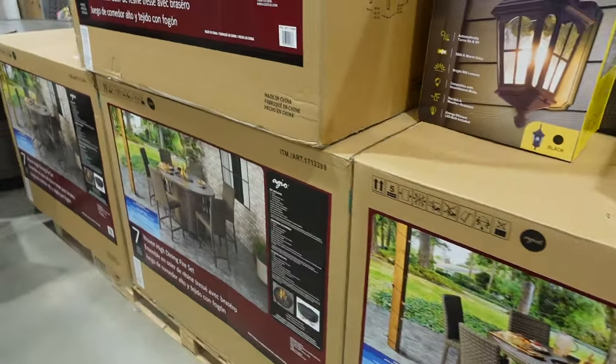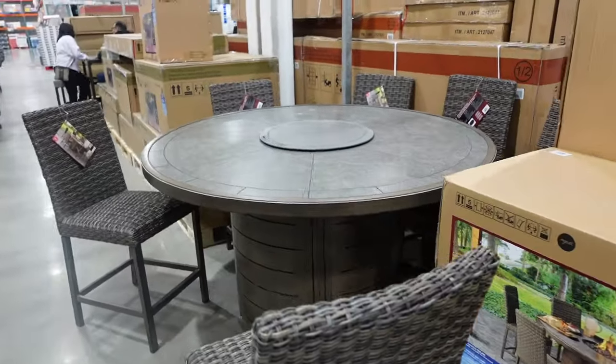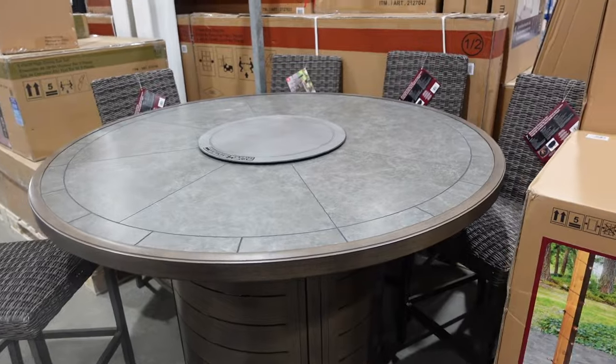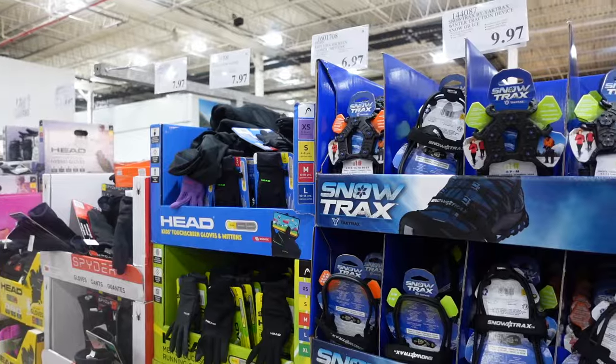Then we've got this fire pit that's up high and table and chairs. So this is a 7-piece set. It's got 6 chairs and then the fire pit in the middle. It's $16.99. So we were just looking at spring.